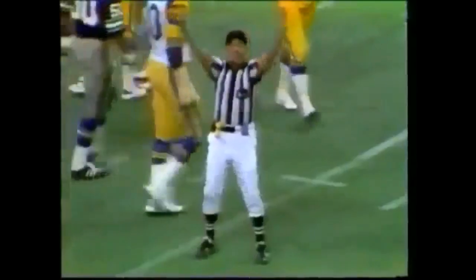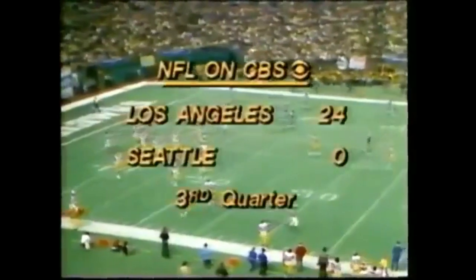So it's a 23-yard field goal attempt. It's up, and it is good. So Corral, who had a 40-yard field goal attempt blocked in the second quarter, comes back now on a chip shot to put the Rams out in front, 24-0.